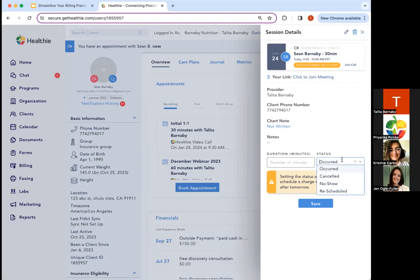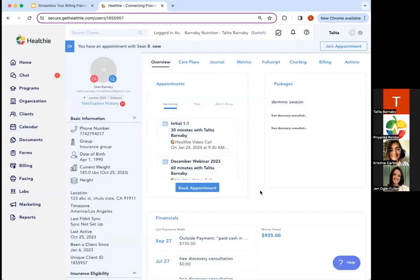In order to set all those triggers and automations, you have to manually come in here and mark the appointment as occur. And here under the duration is the time that you can set with our client. So I can see that was a 30-minute one-on-one consultation, but let's say maybe it was a 45-minute consultation, then I can go ahead and mark it here in the system. But if it was just 30 minutes, you can just go ahead and charge the 30 minutes and save it.